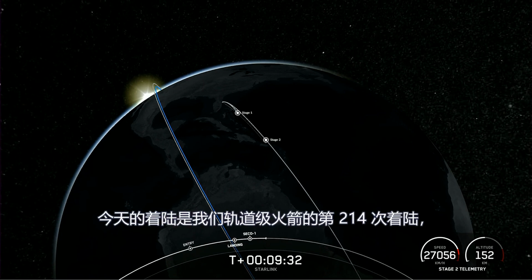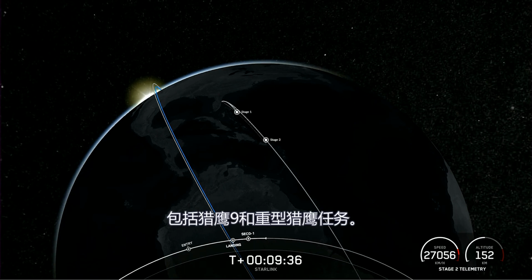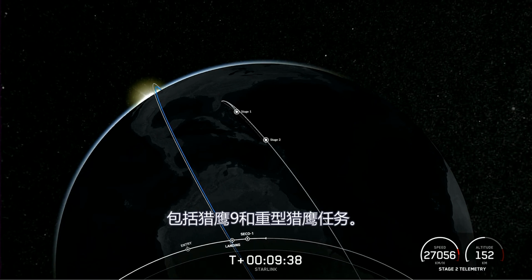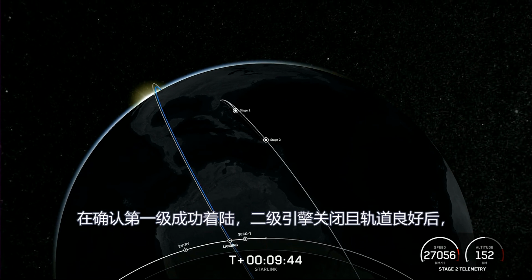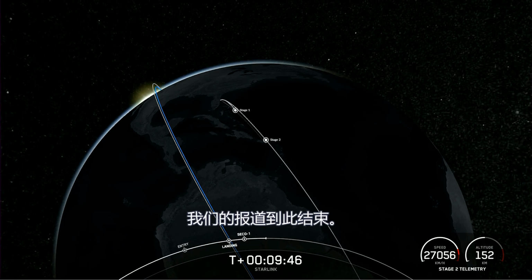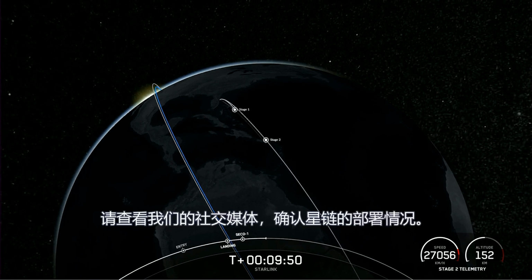Today's landing marks our 214th overall landing of an orbital class rocket, including Falcon 9 and Falcon Heavy missions. And with confirmation of successful first stage landing and second engine cutoff and good orbit, that will wrap up our coverage for now. Be sure to check our social media for confirmation of Starlink deployment.